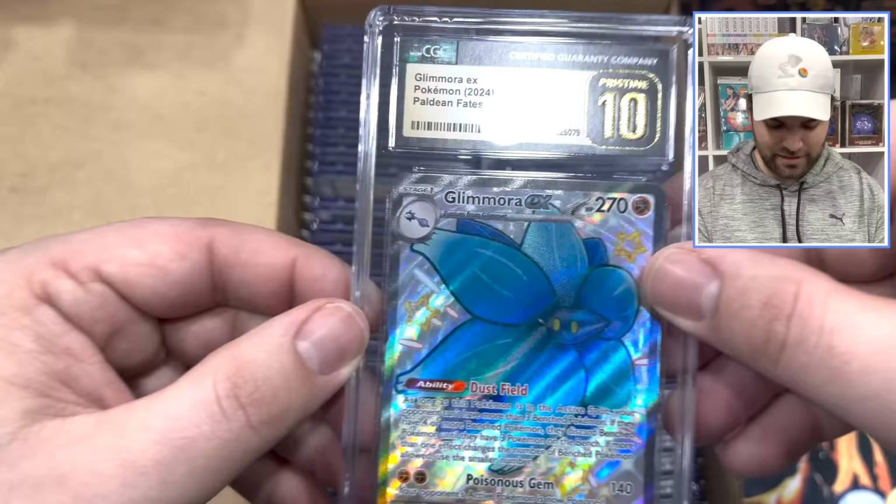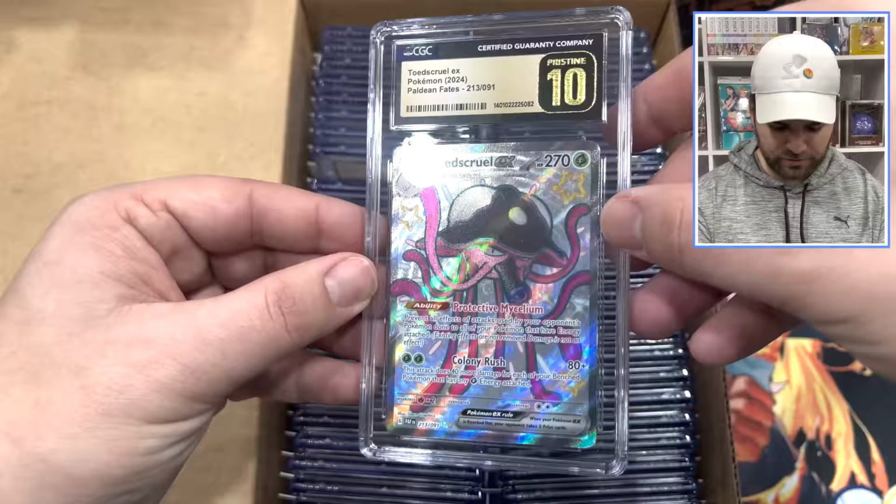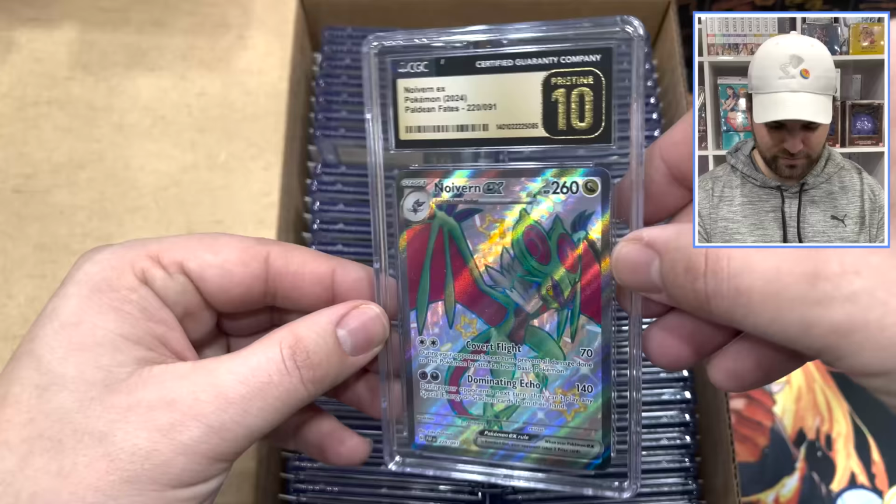Glimmora. Wow. Toadscruel got a Pristine. There we go. Finally getting some Pristines on our full arts, guys. Love that. Yeah, Noivern. Keep it up. Keep it up, my friends.